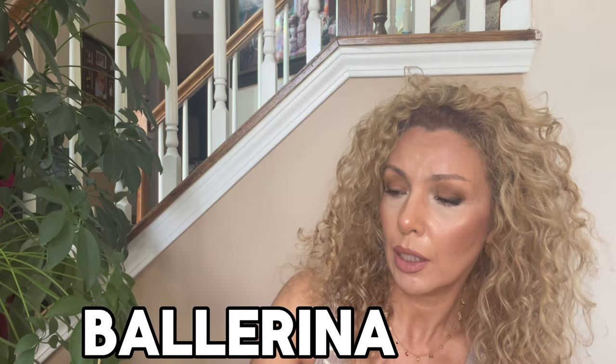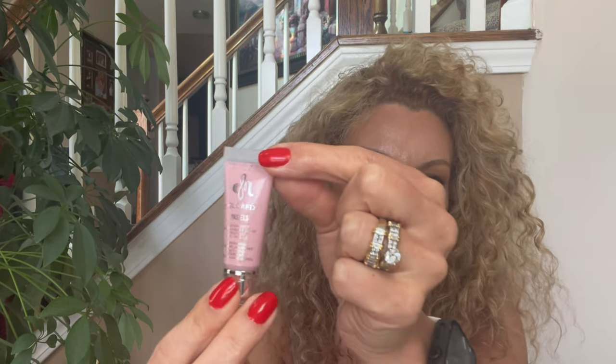Next, I have three Danessa Myricks pigments. They're different: liquid metals, metallics, and pastels. For pastels, I have Bunny. Metallics is Ballerina. And liquid metals, Lilac Flame. Bunny, this is the color, and I bought it for my lips. I wanted to try it.